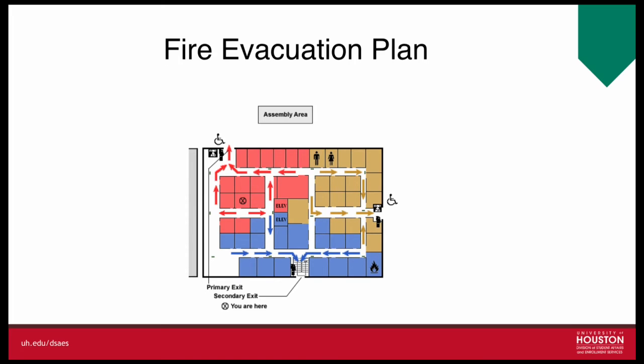Plus, you should know where your assembly area is. So when the fire department shows up, we can let them know that everybody's out of the building and is accounted for. That way the fire department does not have to re-enter the building and search for anybody that's still inside.